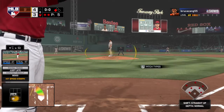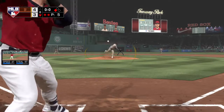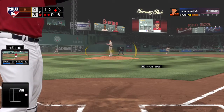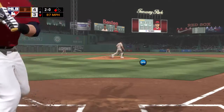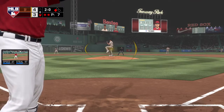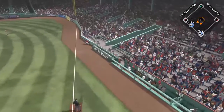In now, Steve Pearce, as he's got a chance to tie this ball game up with that equalizing run just 90 feet away at third. 1-0 the count. And he falls behind now, 2-0. Bogaerts on third with 2 out. 2 balls and a strike to count.